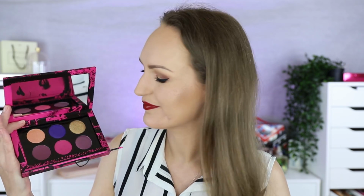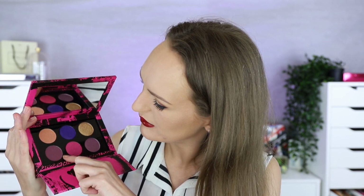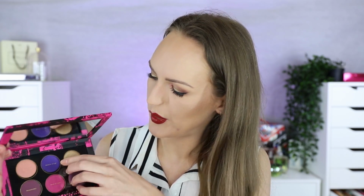Never. It's still untouched. This purple shade, it looks lumpy. I don't know why it's doing that. I don't really like the look of that, but yeah, never used it. I will say that purple shade, it's pretty cool.